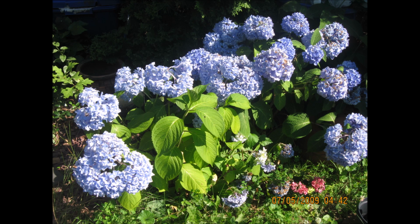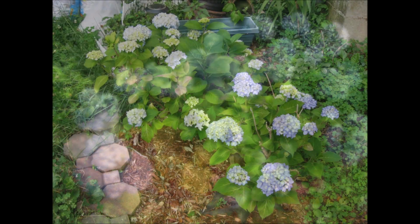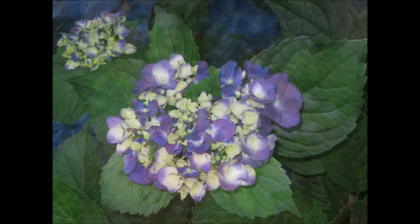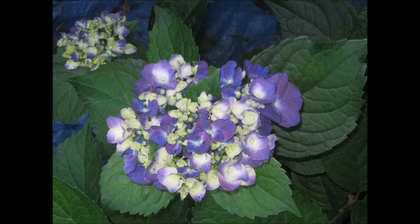Where you plant them could also determine the color of the blooms that you get because ground soil has a pH balance in it that affects the color of the hydrangea blooms. This can happen with other flowers as well. So on your property, if you plant some hydrangeas, you could have some light blue hydrangeas on one end, and then on the other end of your property, you could have some dark purple ones. It all depends upon the pH balance of your soil.